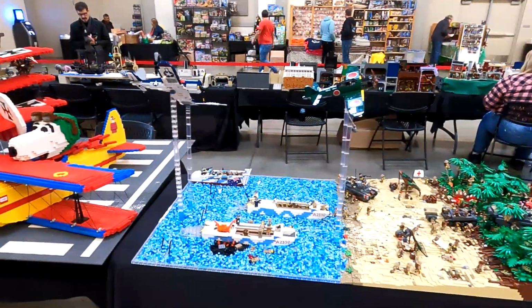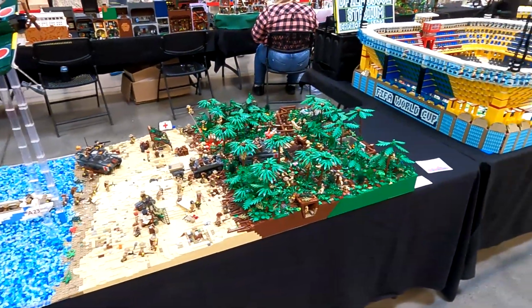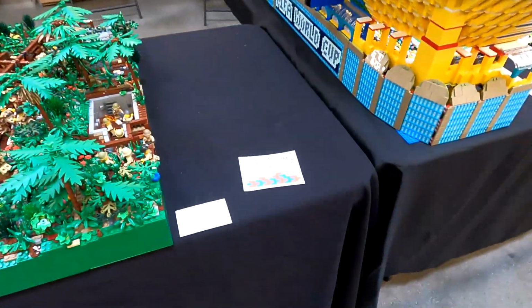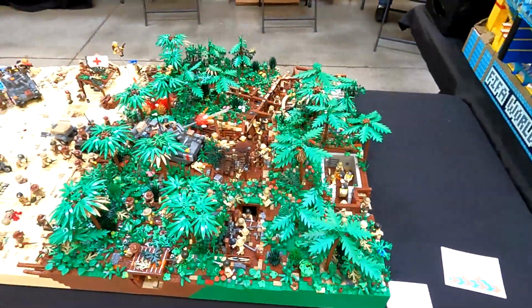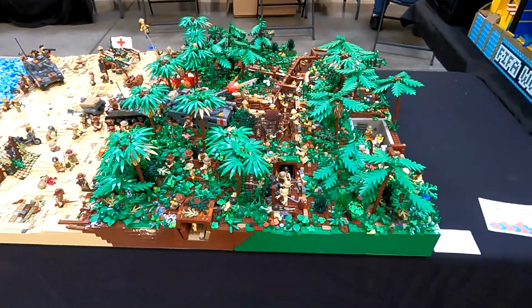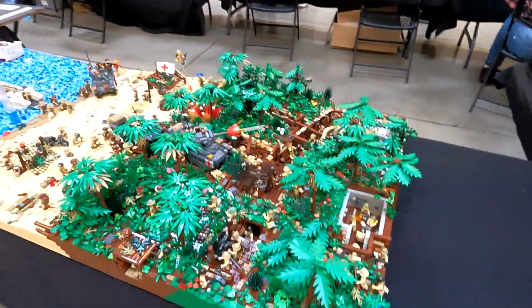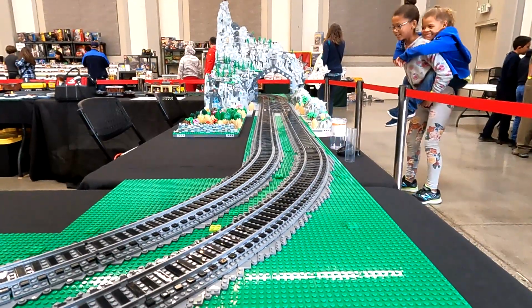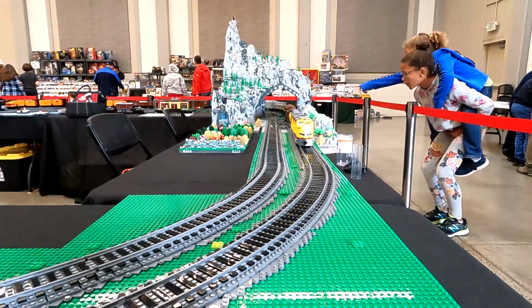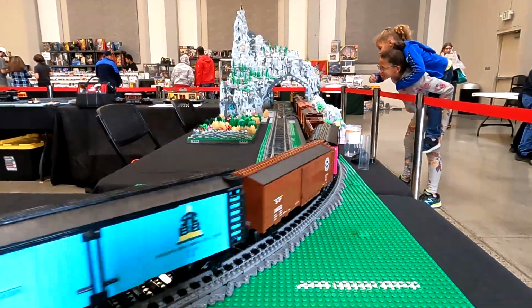Here we have a nice use of a lot of custom builds, as we have a beach landing. Don't think that's D-Day, but very impressive. I think you see some Indiana Jones stuff in there. It's the Battle of Tarakan, 1945. And again, much like that other jungle one, it's the kind of thing I could never build myself because my giant hands would just not allow me to put up that many things so close together without knocking everything else over. He'll love that one.